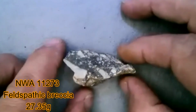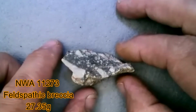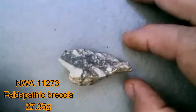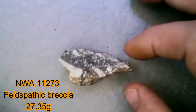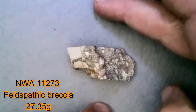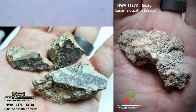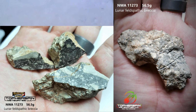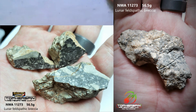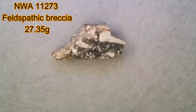And this one was only, I want to say, about 3 kilograms, when the whole classification is about 3 kilograms. And this was one individual stone that has 2 other end cuts. And at one time, didn't you say, Topher, that you owned all 3 of these? Yeah, I actually got all 3 of them because they formed the continent of Africa. Oh, wow. Which I thought was really cool. So this one's lunar feldspathic breccia.